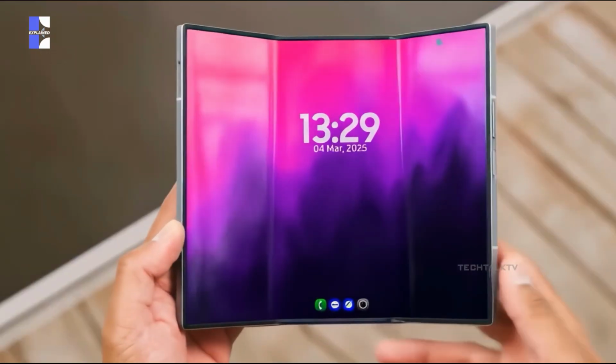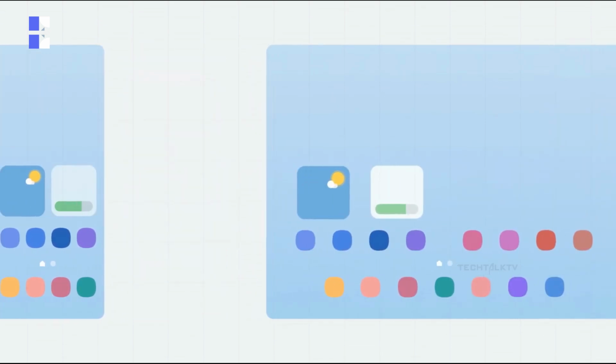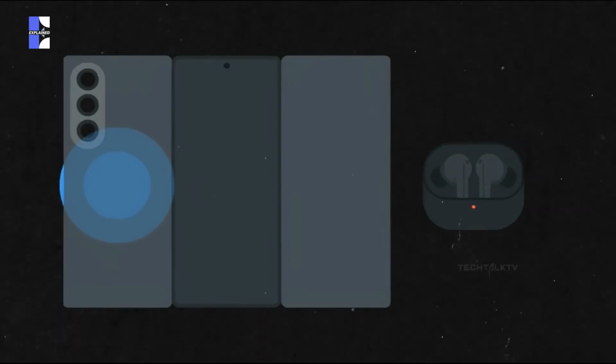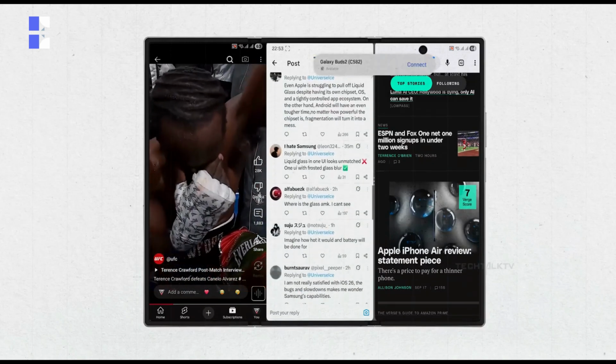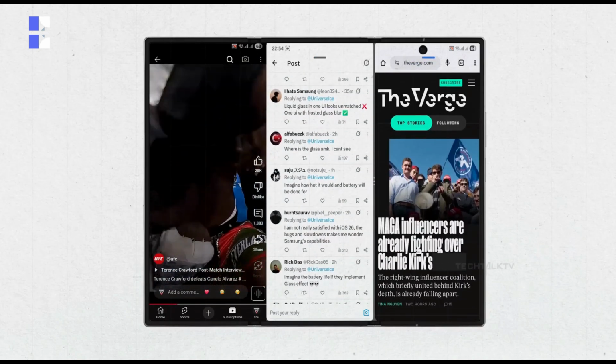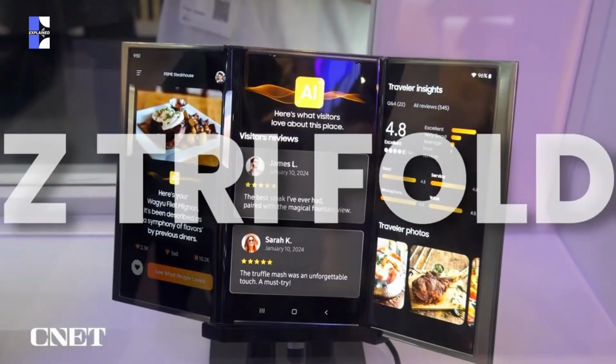Still, this launch is a milestone. Samsung has been accused of playing it safe, but a Tri-Fold phone proves they're still the company willing to push boundaries. If it goes global, Samsung could lock in early adopters before Apple even launches its first foldable next year. So yeah, the Galaxy Z Tri-Fold isn't just a bigger screen, it's Samsung's boldest move in years, and maybe the start of a whole new era of smartphones.